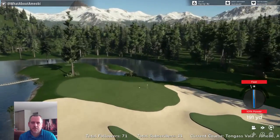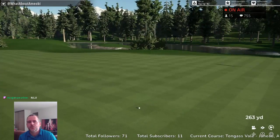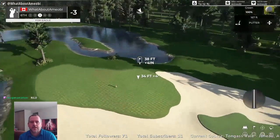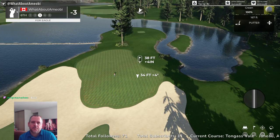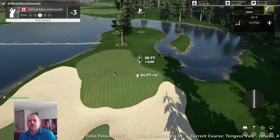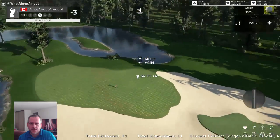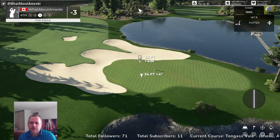So front pin isn't going to be an eagle, I don't think. Ooh, just made it. And this green is huge. That green's massive. I'd like a par 5 green to be a little bit smaller, so that it's a little harder to hit with a second shot. I would design a par 5 green as if it's going to be accepting a wedge as a third shot, for the most part. The bunkers and the greens, the scaling just feels too big. Except that little bunker back there.